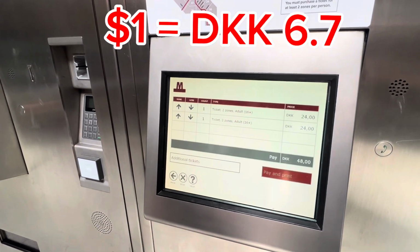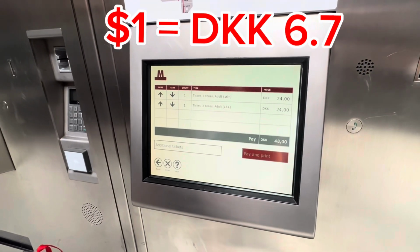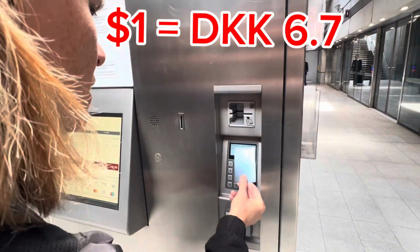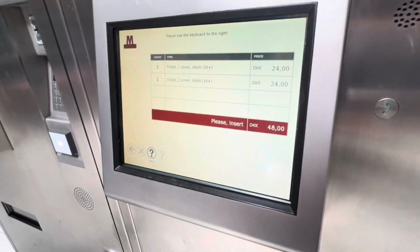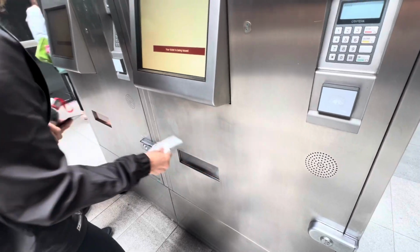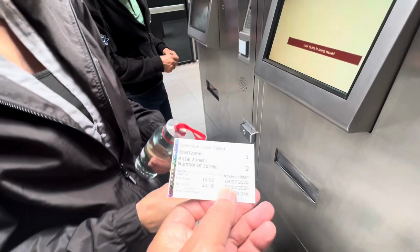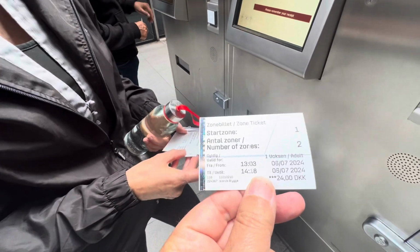Just paying 24? Okay, so now we're going there and we have 48. There we go. Authorizing. And yes, we want a receipt. Okay, right, so we have our tickets. And that's what they look like. Let's go ride the metro.